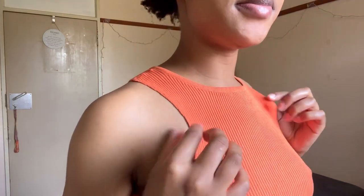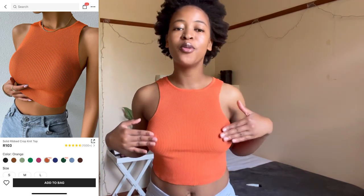Next item is this orange crop top. It is a knit kind of top, and it's made of wool, obviously, and I love it. I've literally got no complaints about it. I'm one person who does not wear bras, so my nipples are always showing. So if you are a person who has a problem with your nipples showing, then you should get nipple covers or whatever. But I'm okay with wearing it like this. I love it. I literally cannot complain about it.